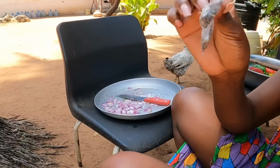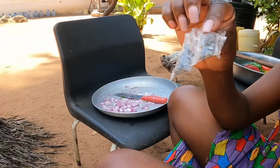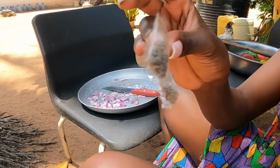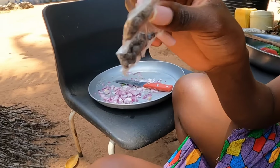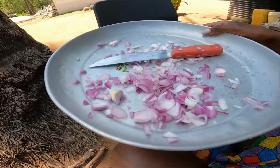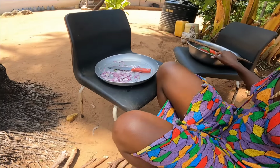I wish I could just crush it. I love black pepper when it's in powder form. So I'll crush the black pepper and put it inside so that it can boil with it. Meanwhile, I'll just cut the onions and everything here.